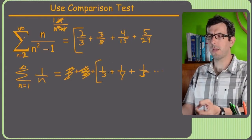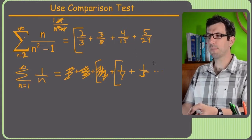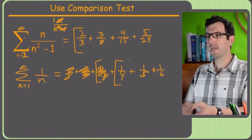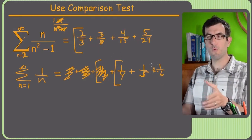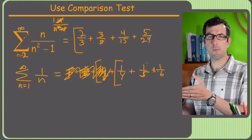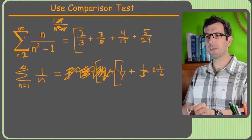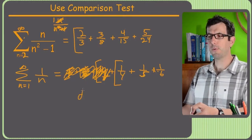Or if you really want to go nuts, you could throw out the 1/3 as well. You'd realize 1/3 is bigger than 1/4, 3/8 is bigger than 1/5, 4/15 is bigger than 1/6. As long as you can find a one-to-one correspondence, where once you throw out your terms, every term needs to be matched up against a term of the other series. But you can throw out as many as you want at the beginning. So, looks like these both diverge.